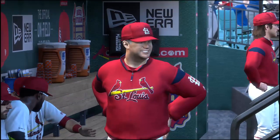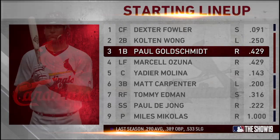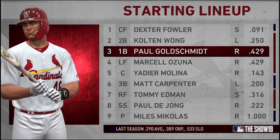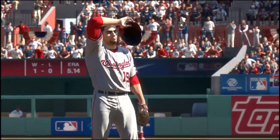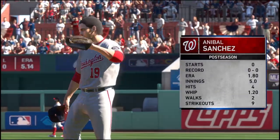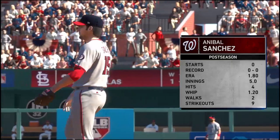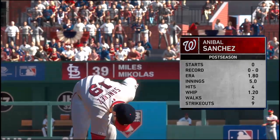Now a moment here in St. Louis to look at the Cardinals starting lineup. Anybody catch your eye, Dan? Well, you've really got to be able to appreciate the incredible talent of Paul Goldschmidt. The guy is in the middle of the lineup, and when he's in the middle, things just happen. Guys in front of him get on, he drives them in, and if not, he has the ability to get things started and set the guys up behind him. He's a force. Anibal Sanchez will do the pitching on the road here in Game 1 of the LCS.